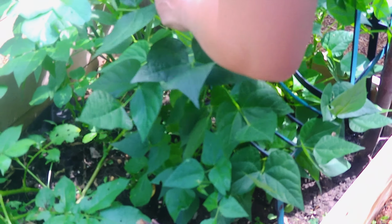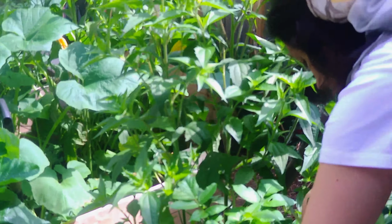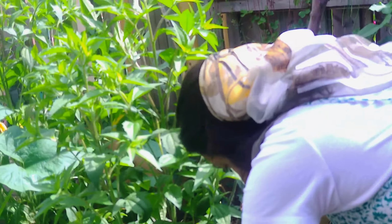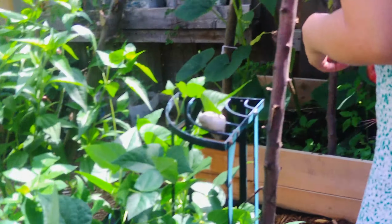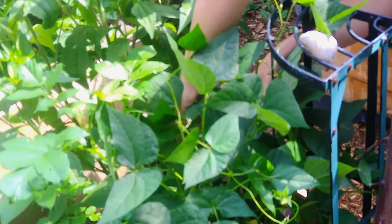And this year I didn't have too many because it's been so cold. I don't know why, but this year these green beans are not producing like every year. But I guess every year is different for a farm. I'm not a farmer, I'm a city girl. Just trying to learn how to live from the land, which is good.